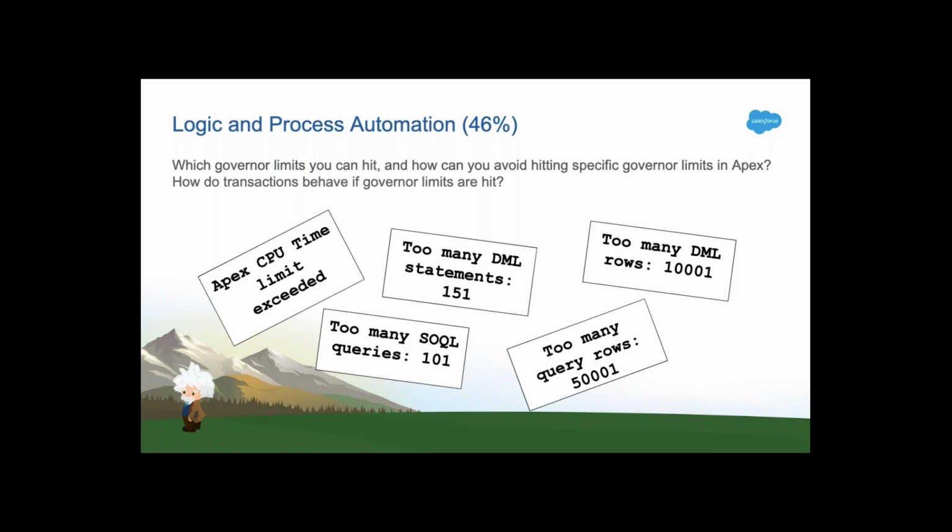Probably if you are hitting too many DML statements, you will have to bulkify that code. Or for example, if you are hitting a CPU time limit exceeded limit, you may want to optimize your queries or use maps. Also, you need to know how transactions behave if governor limits are hit. Know that the full transaction is rolled back and that nothing is saved in the database.